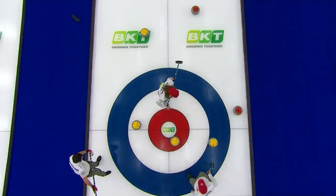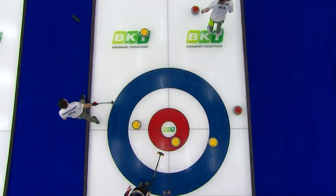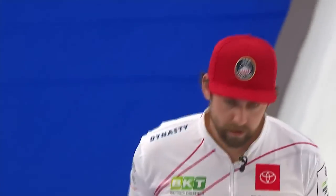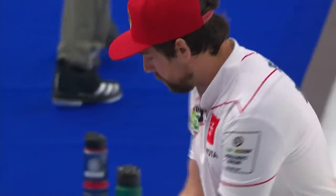Perfect shot. Attaboy. Yeah, there's a couple for Chris that he really needed. He'd been fighting it a little bit in this game. That was an important time to make a good one.